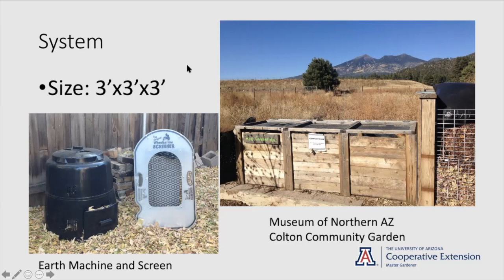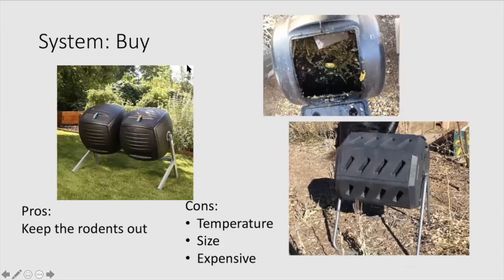So turning your compost is really important. These little tumblers, this is where you can add your material and then they spin, and that's one way of turning your compost. One good thing I think about these is that it keeps the rodents out, but really I think that's the only good thing about these. I know that Alyssa also had one of these systems. I have one at home, and I wish that I did not waste my money on it.